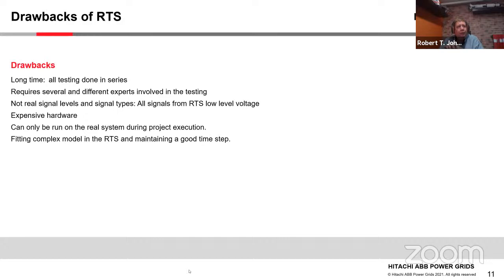You don't have the real signal levels. From the simulator it is all low level voltage, so you have to replace your current measurement boards with voltage boards. The hardware is expensive, and can only be run on the real system during project execution. So it means once we have shipped the equipment, we cannot go back and test it unless there is a replica for this project. And fitting a complex model in the real time and maintaining a good time step, that is the real headache. Any changes, any extra fault case added can actually give you a time step overflow. And our approach has also been, when it comes to VSC, that we run everything, the complete system, in small time step. That means 2.5 to 3 microseconds.